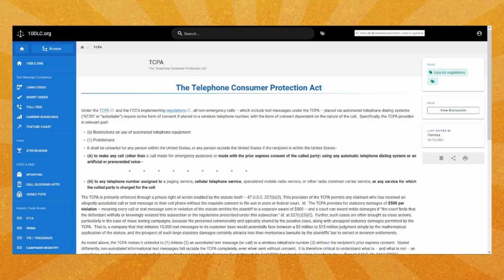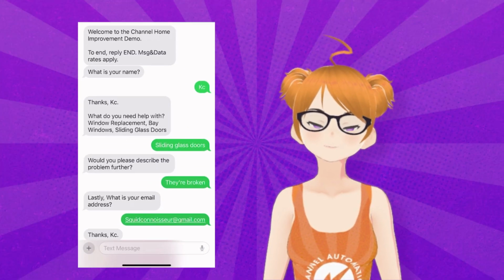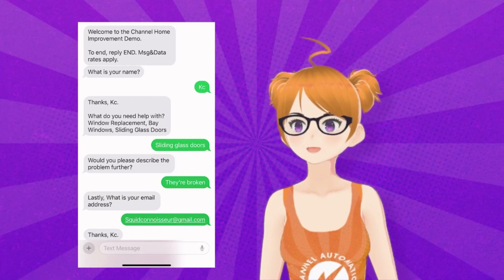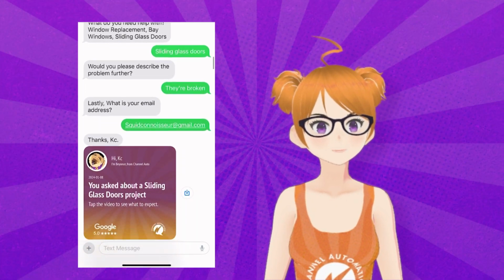Second, let's talk about content. Your first message, if you're not getting your leads from a source that already does this, should be telling your client who your company is and how they can opt out if they choose to do so. This is one of those plain SMS messages that we talked about earlier. What you send after that is up to you.